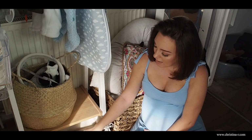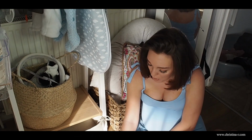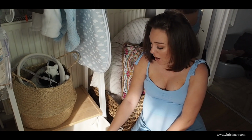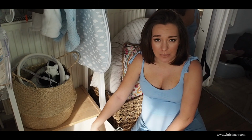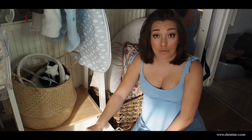I then have a little box here that just fits perfectly. You can see it's so dusty here at the moment, but this box fits perfectly under the clothes rail, and I'm probably just going to keep either extra nappies in here or more sanitary towels for myself, just so it's easy access and I can grab it.